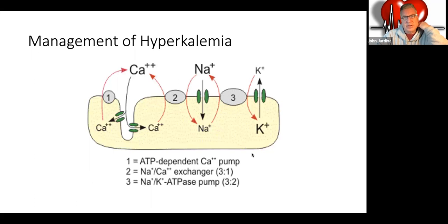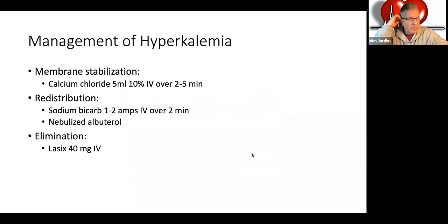So what can you do? Well, this is the membrane. Not to get too involved with this, but the calcium, sodium, and potassium are exchanging with each other through these different channels, and that's what keeps the membrane stable. And certainly you can do something in the field. First thing, again, is you want to stabilize the membrane, and you do that with calcium. You want to give calcium, either calcium chloride or calcium gluconate, to stabilize the membrane. That's the first thing, to prevent any sudden cardiac event.